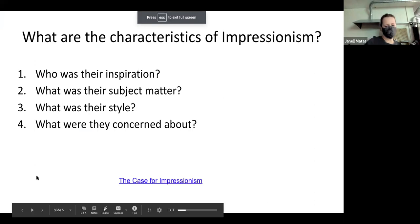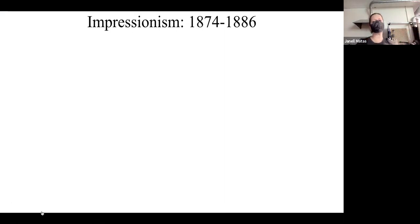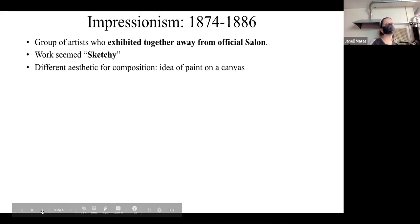So, there's a lot there, but it's just going to give a good overview. Impressionism is really from about 1874 to 1886, and it really is a group of artists who did not exhibit in the typical salons. Eventually, they started to apply to salons and get in, but they typically, outside of the salon system, created these exhibits, and they all showed their work together. And so they had their last official exhibit together in 1886.